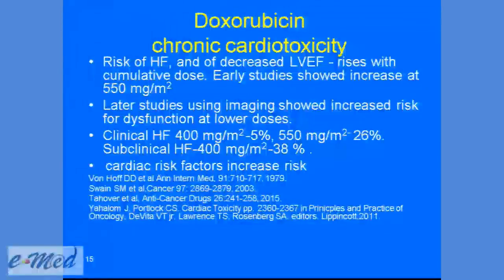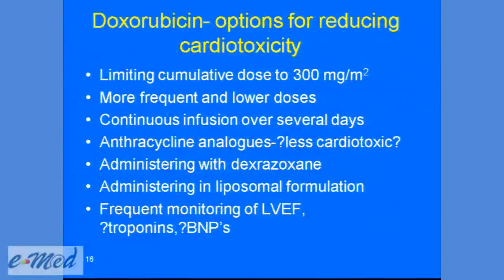Of course, if the patient has the well-known cardiac risk factors, that increases the risk. And one of the references is, of course, Professor Yahalom's chapter in the standard textbook of oncology about cardiac risk in cancer treatment. What are our options as oncologists for reducing cardiotoxicity?